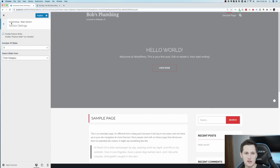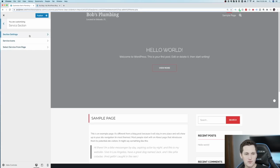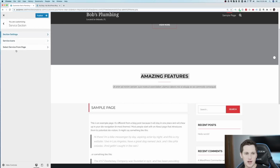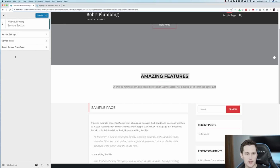We can actually go and add sliders on this theme, it looks like, if we wanted to use that. A service section, if we want to add those in. So that's kind of cool. Let's see what that looks like if we enable it. Okay, so it would actually add in a nice little section down here. So I kind of like that. I think that would be pretty cool. Looks like we can even use icons if we wanted to.